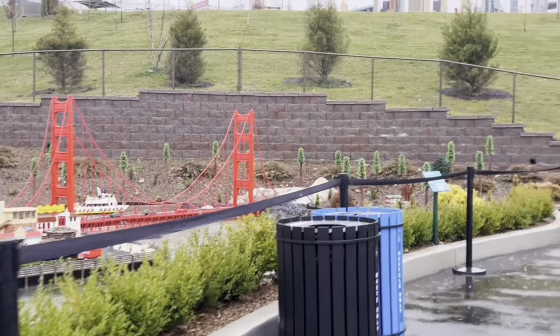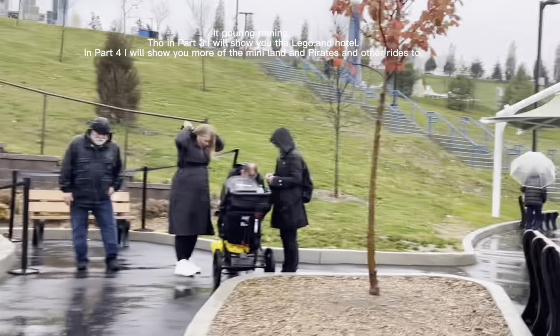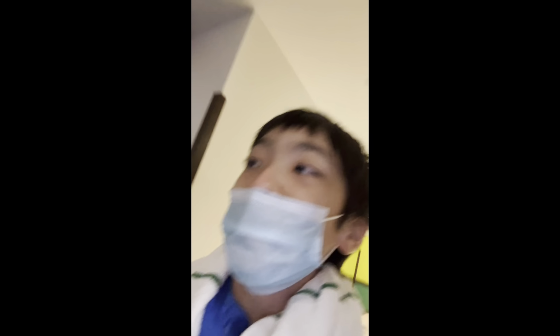I'll show you the Legoland Hotel in part 3. Okay, we're going up to the hotel room finally. It's been raining outside badly, so I cannot record anything and I'm very sorry, everyone. But I can show you my hotel room finally.